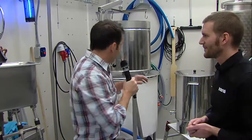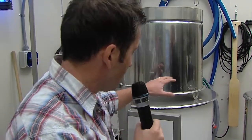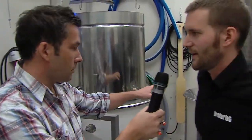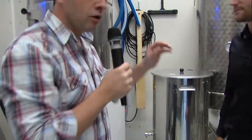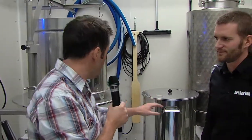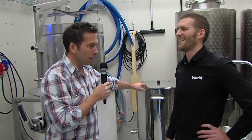If we can just do a little tour. This is obviously the mash tun. This is the Braumeister system, so you can get, I think, 200 litres a go in this one, can't you? Yes, 200 litres. And then we also have a small Braumeister, so we can have 50 litres from that one. Okay, so this is 50 litres. I don't know if there are any home brewers watching, but the Braumeister is a very popular home brewing setup. You've basically got the daddy of that, and here's the young one.